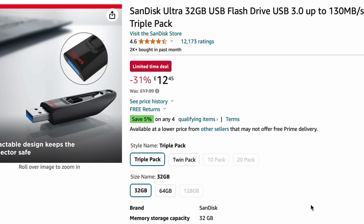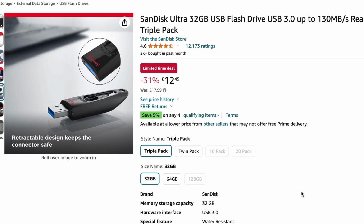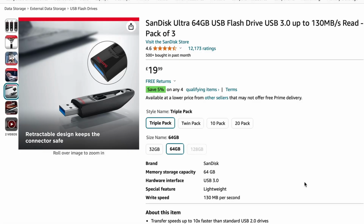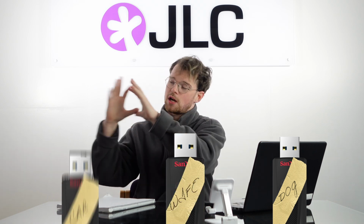But you might not want to keep those on your SD card, so you're going to want to swap that over to a cheeky little USB stick. So you can get 3 USB sticks, 32 gigabytes each, for £12.45. Insane. 31% off. You could also get the 64 gigabyte ones. 3 64 gigabyte sticks, that equals 196 gigabytes for your lovely files, and you can spread them out. So if you don't want to keep some, you have a dog USB stick, you have a wife USB stick, you have a car USB stick, you forgot about the kids, but that's okay.